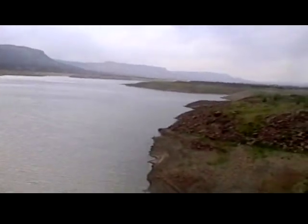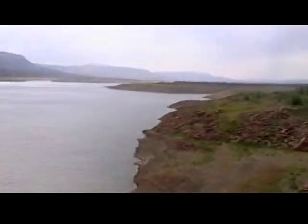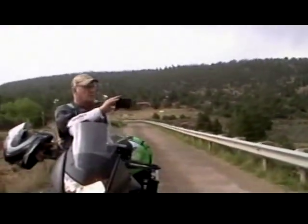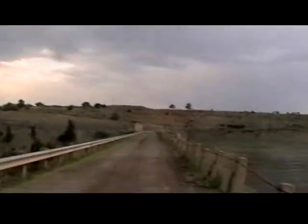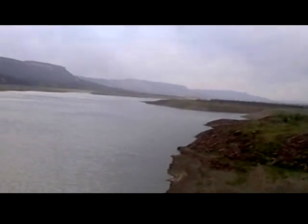Crossing into Colorado, right on the border there. Forest Road 103 again. Lake, south of Chama, about 40 miles. Up in the hills on Highway 112, we're going towards Cuba. Next 15 miles is dirt road, still. Pretty little lake. It says there's a state park back up that way on the east side, I think.